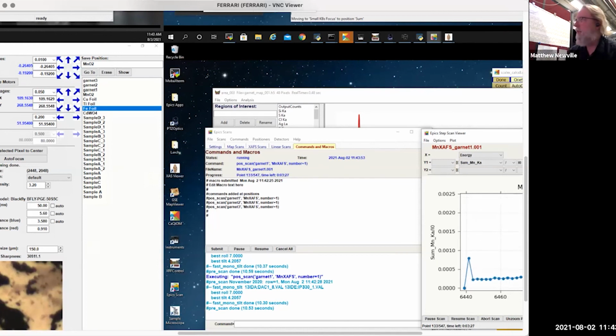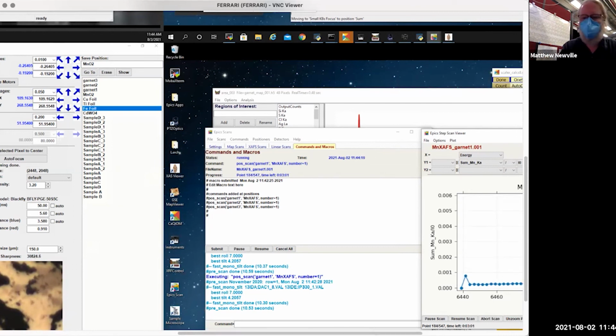So, as you can see, we're doing these scans in a couple of minutes. If you were doing some reaction that took a couple of minutes, then it would be no problem at all to do that. And so many people will do battery cycling and look at the oxidation state of the cations.